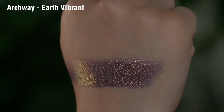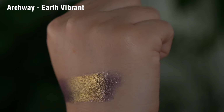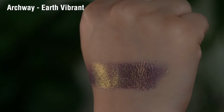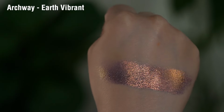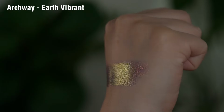Archway is a smoky plum base with small medium particles that shift peach, pale yellow, and the shade is based on their top selling nail polish called Dark and Stormy. This one is so interesting. Really love this shade. It's got such an interesting base. It almost looks a little bit teal in certain lighting and angles.